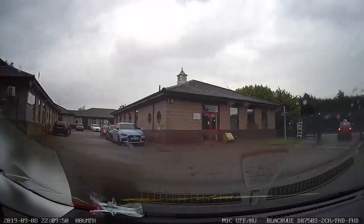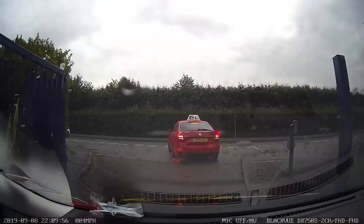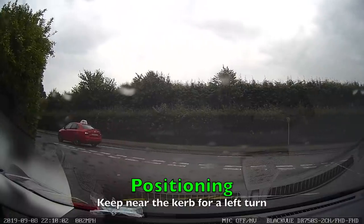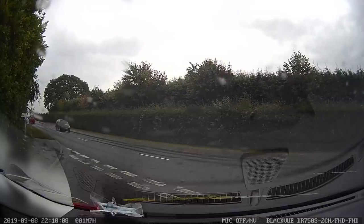You'll see the learner driving in front gets the position a bit wrong for this left turn. They would have got a minor fault for steering. Sabrina, however, doesn't copy them. She keeps to the left, having checked her mirrors and signalled left. She slows down, so it's a closed junction and it's a 50 mile an hour road. So she waits patiently for a nice big gap.